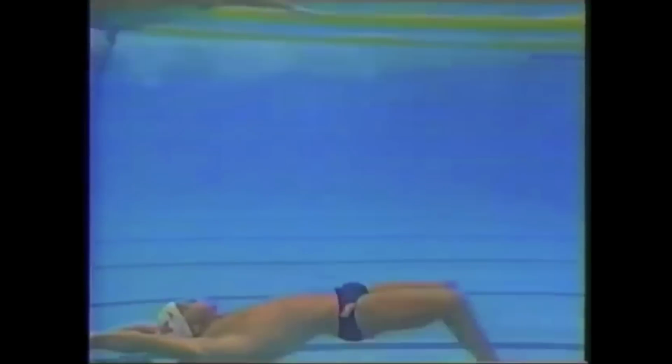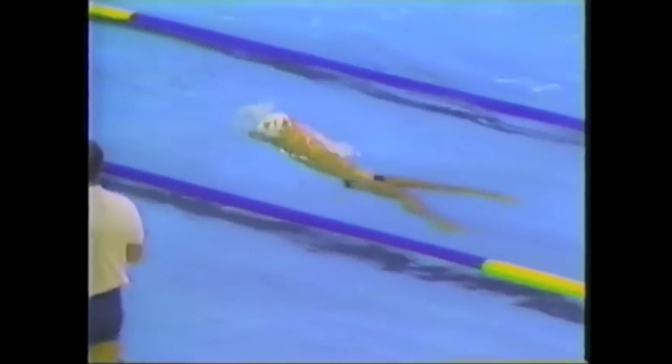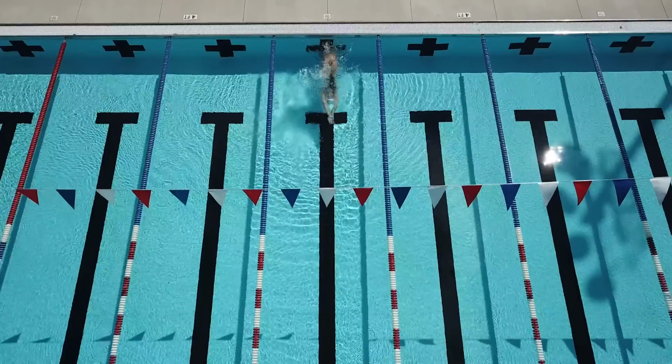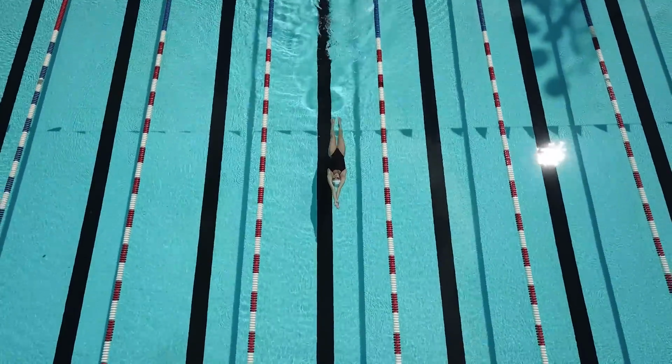Until 1988, backstrokers could kick underwater as far as they wanted before they started swimming. But after American David Berkoff kicked a whopping 35 meters underwater on the first length of the 100 back at the 1988 Olympics, World Aquatics decided to impose a limit of just 10 meters underwater. These days, swimmers can go no more than 15 meters underwater before popping up, or they could get disqualified.